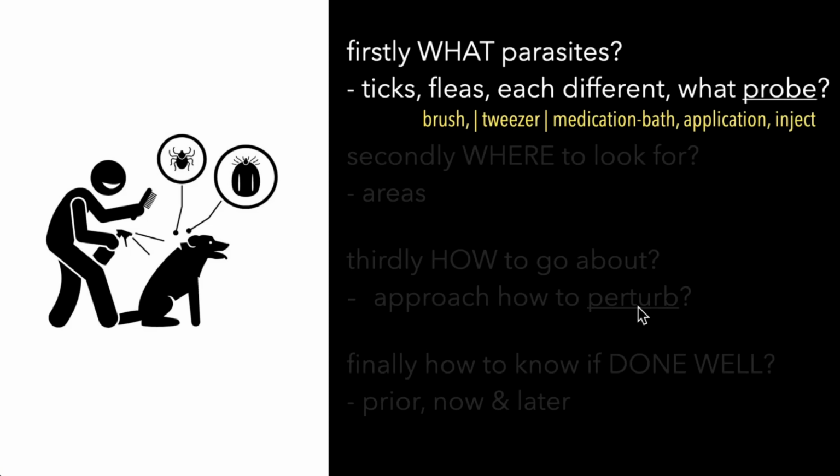And therefore, the question is, if I don't know what parasites there are, how would I probe for them? And what kind of probe would I use? One of the simplest is to use a brush, maybe a metal brush, so that when you brush the coat, especially if it's a hairy dog, hopefully the brush catches those parasites and you can physically remove them. Of course, if the dog is not hairy, then the parasites are also comparatively fewer. But they're there in different places, as we shall see. The second way is to use a tweezer. So you take a tweezer, search for them and pull them out. Bad idea, because it tears the skin. Not the best idea, and it messes up the skin and obviously causes irritation to the dog.